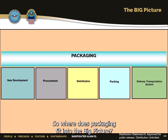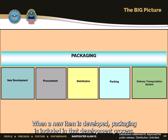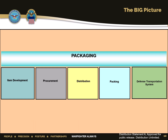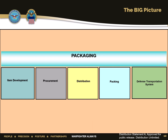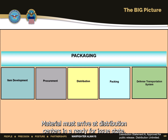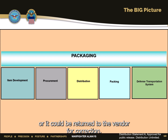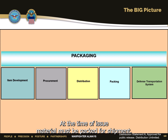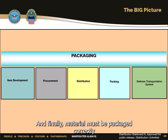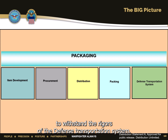So where does packaging fit into the big picture? Well, it's everywhere. When a new item is developed, packaging is included in that development process. When it's procured, packaging has to be included in the procurement process. Material must arrive at distribution centers in a ready-for-issue state. If not, distribution center personnel must correct it, or it could be returned to the vendor for correction. At the time of issue, material must be packed for shipment. And finally, material must be packaged correctly to withstand the rigors of the Defense Transportation System.